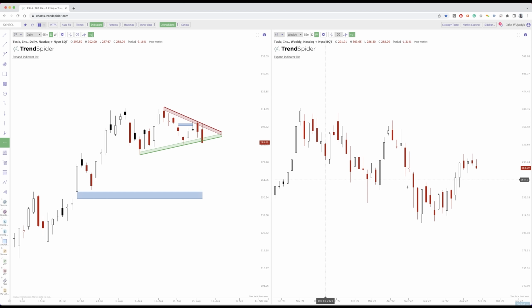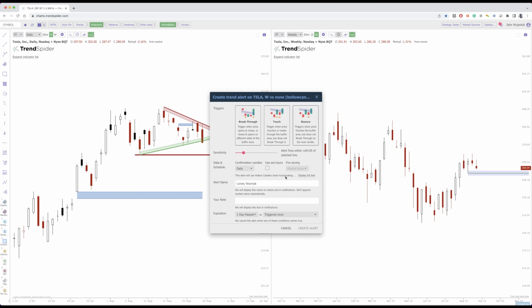And remember, all you have to do is make a horizontal line here, right click, create an alert at this line, and choose how you want to be alerted. Do you want to be alerted when it actually closes and breaks through this line? Do you want to be alerted when it touches anywhere within this purple area? That's what's nice about the alerts on TrendSpider.